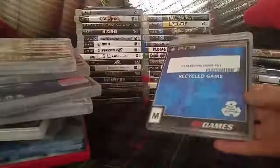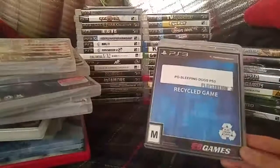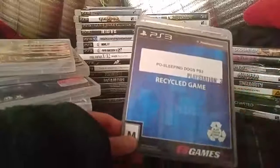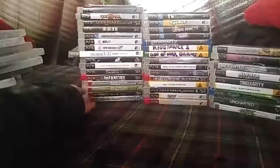Sleeping Dogs. I got this dirt cheap. I think it was like $2.50. I have yet to actually play this, so unfortunately I don't have anything to say about this other than the company that made this has filed for bankruptcy. Alright, let's go with the next batch of games here.